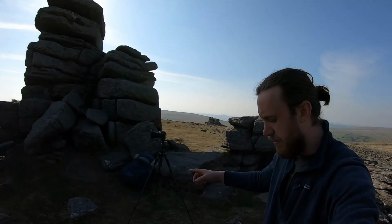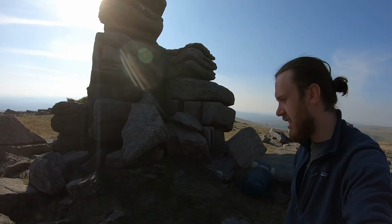Right, so I know where I'm going to camp. It's just down here on this little ledge with pretty awesome views right across the moors. I'm at a tor, so that would just be down on the edge. But we have these beautiful formations up and around here.